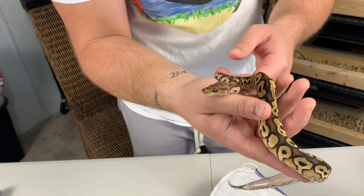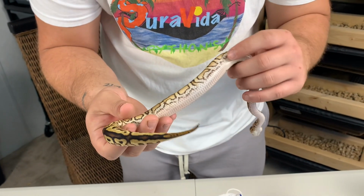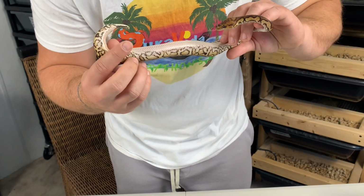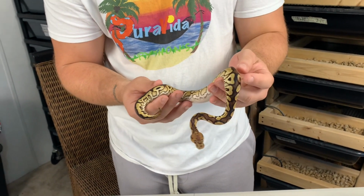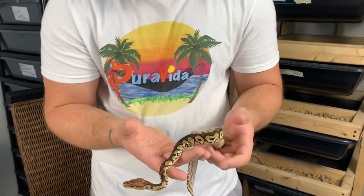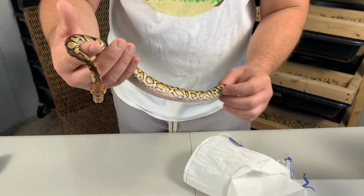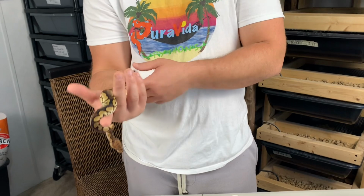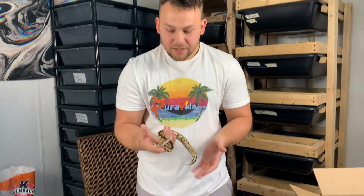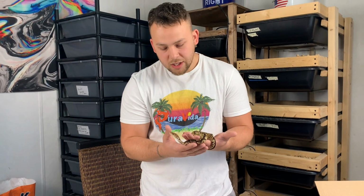Really cool, beautiful clown head on her. That red stripe bringing in that copper and the flaming on the side. Nice clean little belly. Super, super gorgeous. See how she's coming awake now? That is super, super cool. And man, the sides are just getting me. So this is cool to see kind of what Bastille's visual form would have looked like. Visually, she would have been a Pompeii. So this would be a Pompeii with the yellow belly or gravel gene in there.